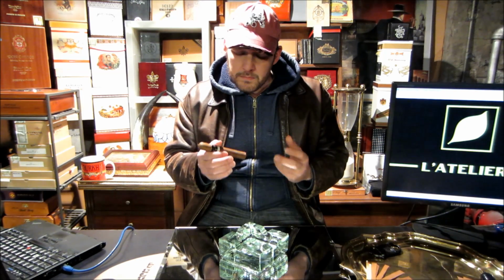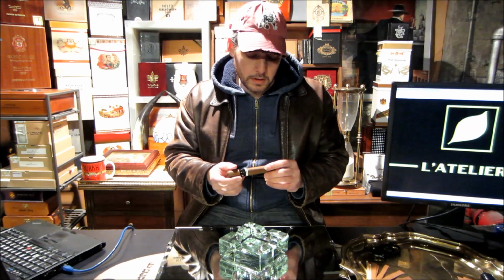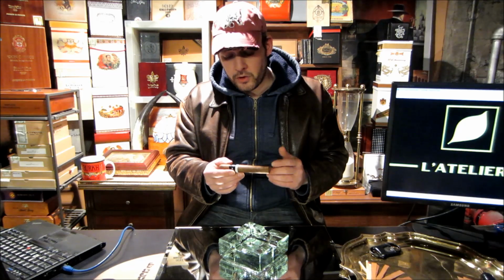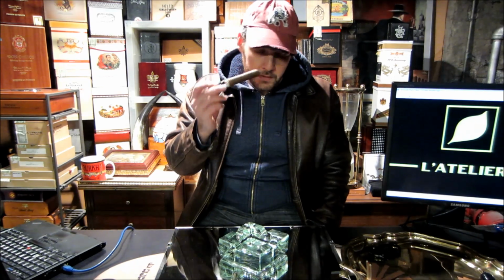Anyway, once that was out of the way, you have a very pleasant smelling cigar, a lot of cocoa, very nice, not too rich, not too bland, just a lot of cocoa. That's what I'm smelling. It smells very good. It's a little barnyard, and smells like a lot of cigars that I've enjoyed before. So hopefully it will follow that trait. Very nice.